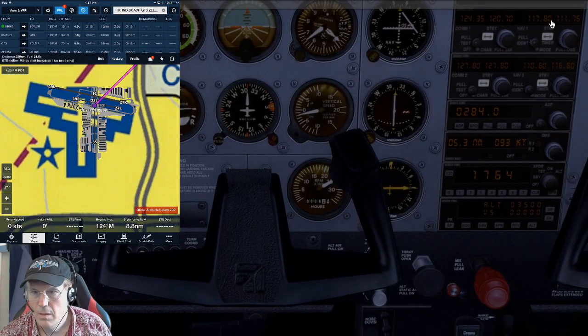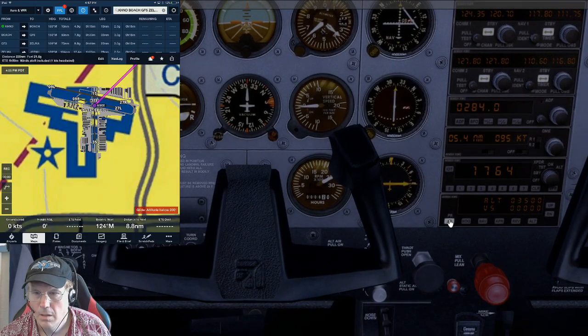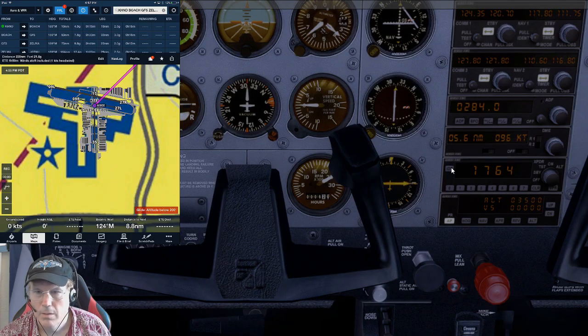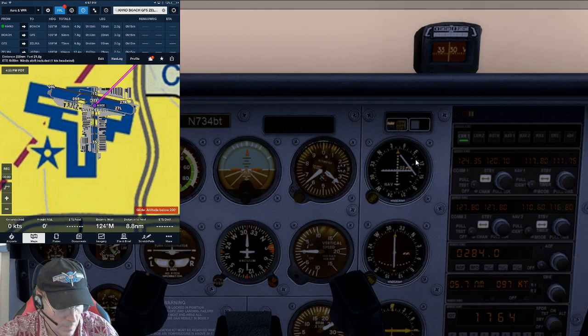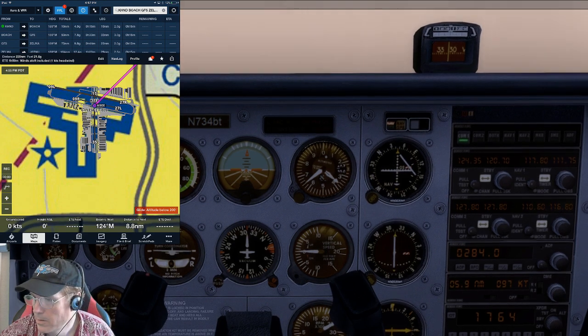Search 64754, Los Angeles Tower, wind 250 at 11, runway 25 left, clear for takeoff. It won't let me do it. How do I do that? Come on, let me ident here.